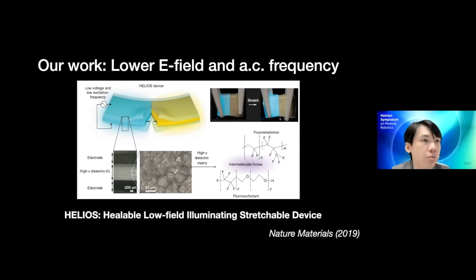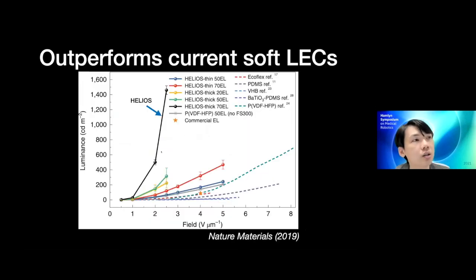So that was quite surprising, that it could self-heal. And in this case, this material isn't a conductor, it's actually an insulator behaving as a very good dielectric. And so this allows us to get very high luminance, over 1,000 luminance, for fairly low electric field. Electric field is the voltage you apply divided by the distance between the electrodes.